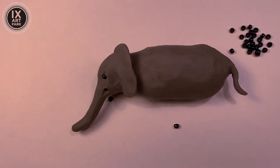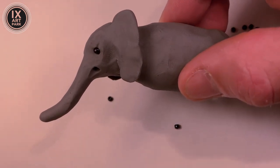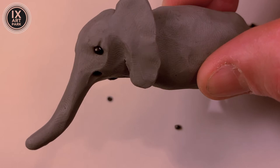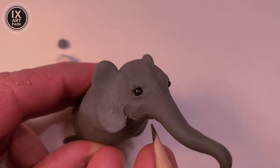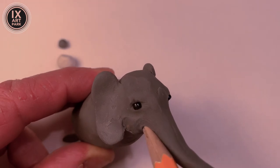Now, can you make an eye out of clay? Of course you can. There are no rules here, friends. We're not dealing in rights or wrongs, but I do love the shiny plastic eye. Fantastic. Okay, now we are taking a look at the tusks.